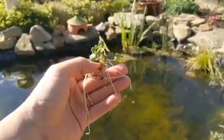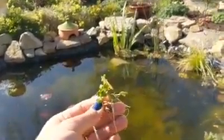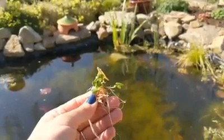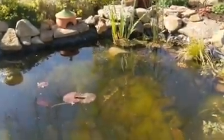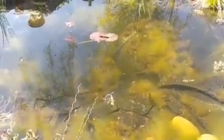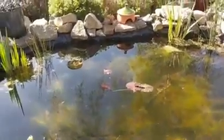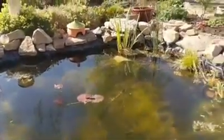And this is, oh, I forgot already, watercress. Watercress, it's fantastic. You just throw it in and it will root itself. But what it does, it removes nutrients from the water, excess nutrients, which means it suppresses algae growth. So great for keeping your water clean in your pond without any pump or anything like that.